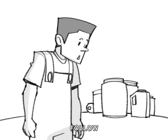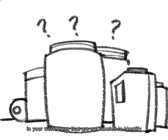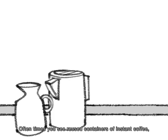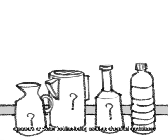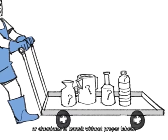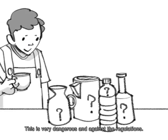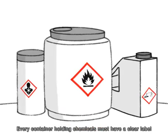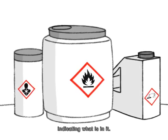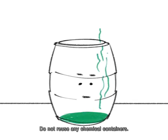Follow. Are there any chemical containers, large or small, in your work areas that are not labeled to identify what is inside the container? Oftentimes, you see reused containers of instant coffee, creamers, or water bottles being used as chemical containers, or chemicals in transit without proper labels. This is very dangerous and against the regulations. Every container holding chemicals must have a clear label indicating what is in it. Do not reuse any chemical containers.